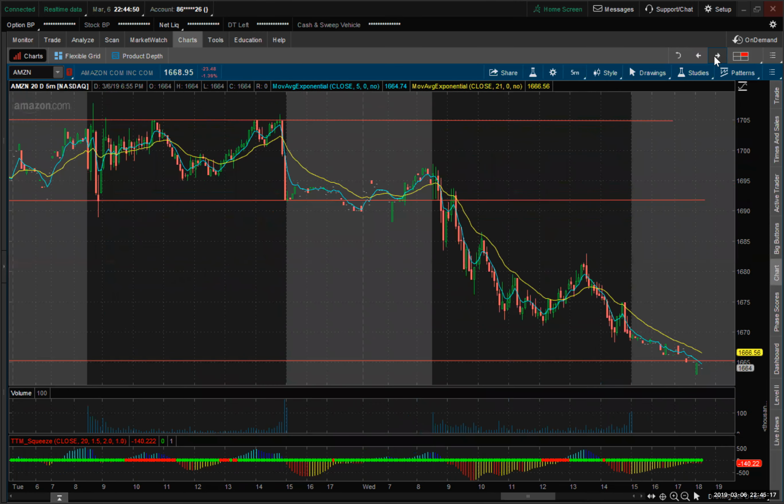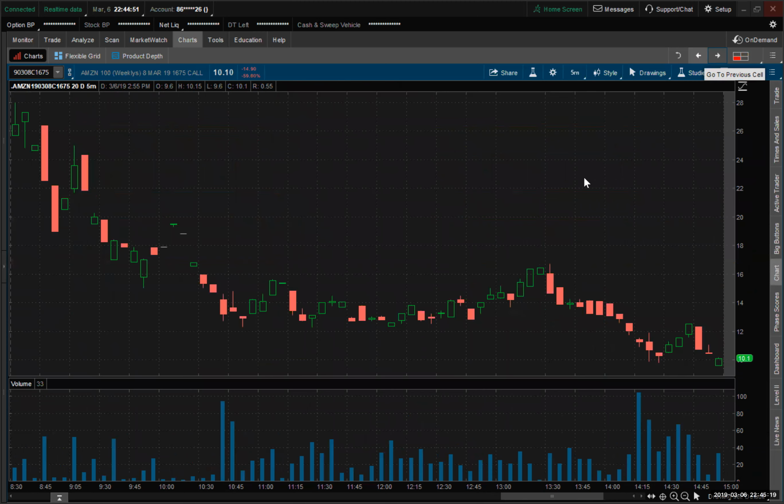So if we jump over to 1665 calls, those just sort of flatlined right here midday and then got going a little bit. But the $100 risk would have been a little bit tough. I mean, there were some small ones in here, but no real signal to go bullish until you get, I think it was around 12:45.